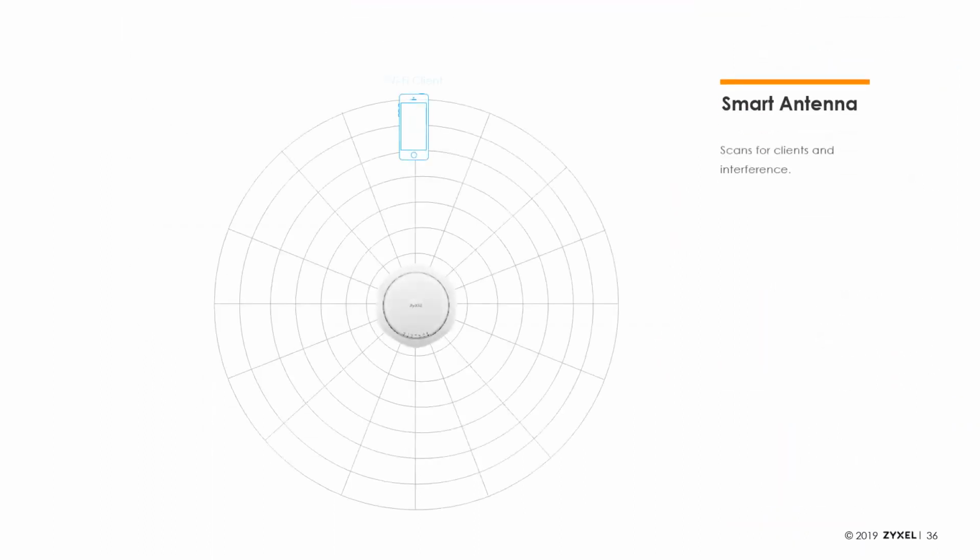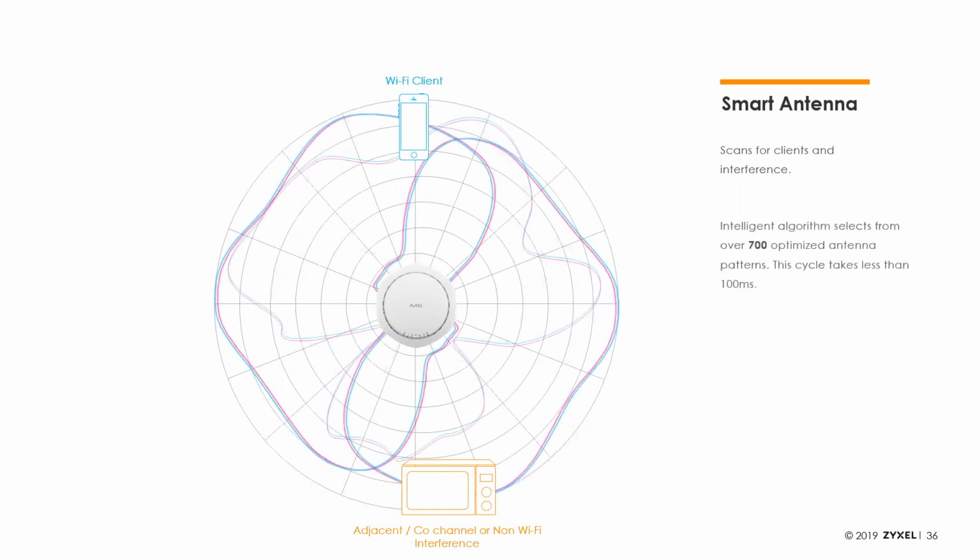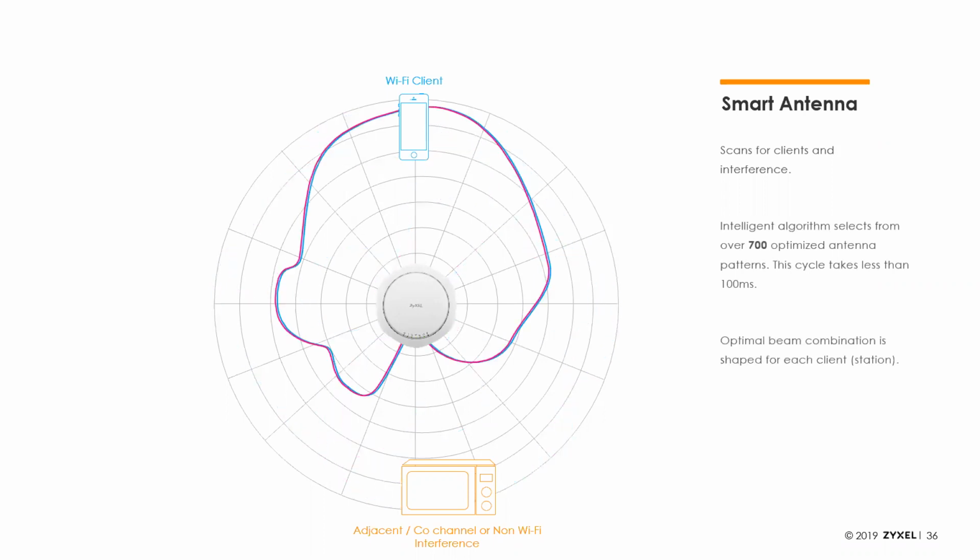So another solution to this problem is smart antennas. Not all of our APs come with smart antennas, but many of our models have this available, and most of our APs are available in a smart antenna and non-smart antenna configuration. Basically, rather than having one fixed antenna pattern, which most access points have, the smart antenna is able, in essentially real time, to go through hundreds of different antenna patterns and choose the best pattern for that client device. Our algorithm not only looks at where that client device is in relationship to the access point, but also looks at other sources of RF noise and chooses a pattern that allows us to essentially ignore, or not hear, that interference.